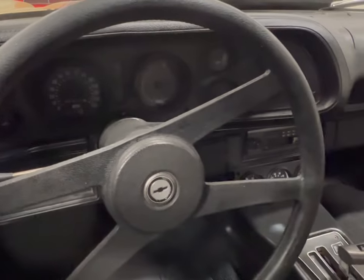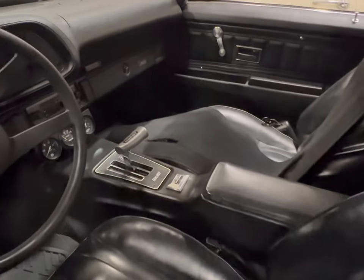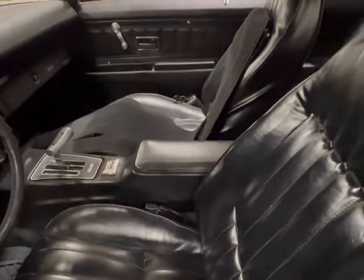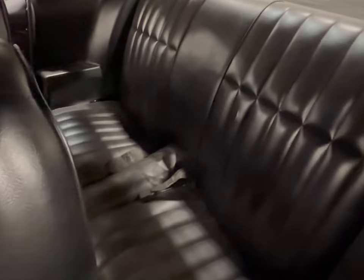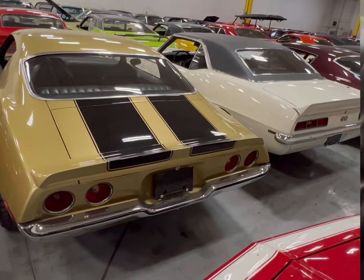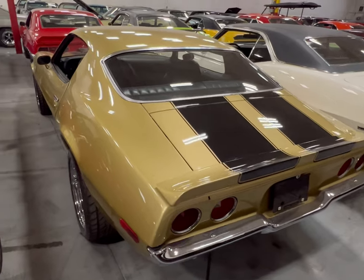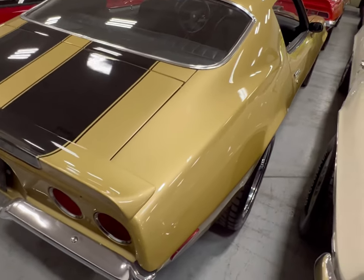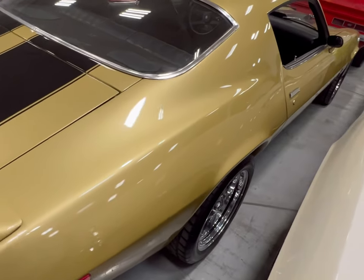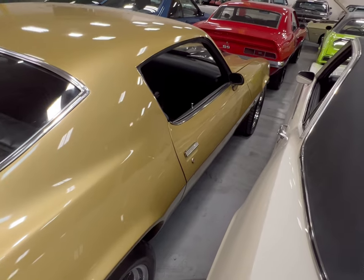Look at the inside, man. It's very clean in there, you know. Dashboard is right. Your seats aren't torn, no wear and tear. So they may be replaced. And the back is in excellent condition. You come around from the back of the driver's side, this thing's straight and it's sitting there looking nice and clean. Love the rims on it too, man. Excellent find. Later, guys.